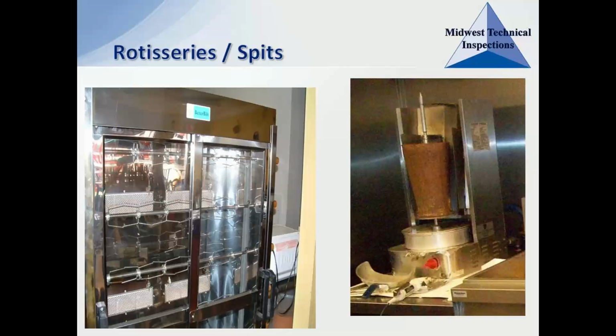With rotisseries and spits, these are usually ways of cooking meats in a very slow, long process at a low temperature. So the greases and fats on the meat typically will drip off rather than vaporize because the temperatures are so much lower. So we don't necessarily need to see these underneath the hood and duct system. It's never a bad idea to put it under there, but it doesn't have to be under the hood and duct system because there's not really any grease vapor being produced. It's all dripping down rather than vaporizing.